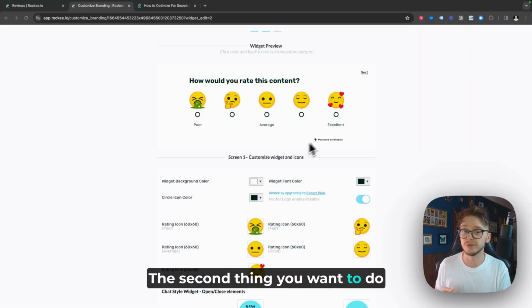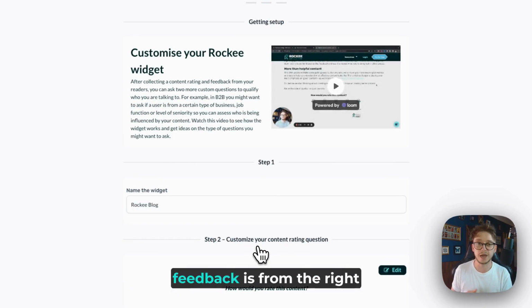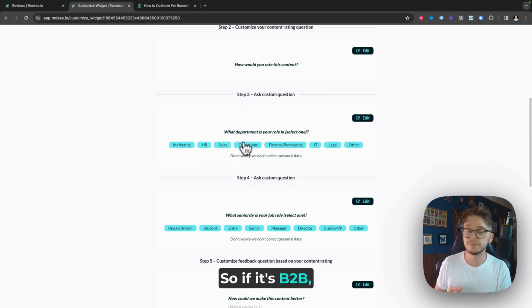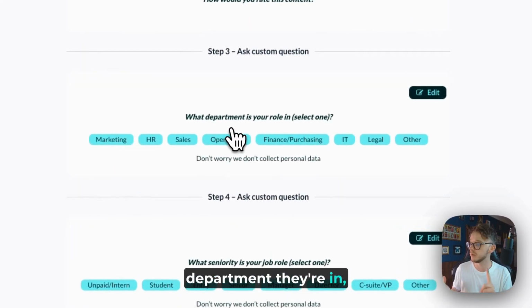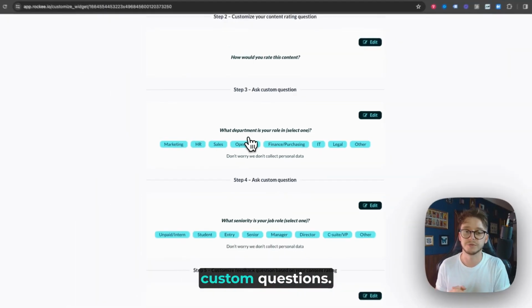The second thing you want to do is ask custom questions of your audience to try and validate that the feedback is from the right target persona, for example. So if it's B2B, you might ask them what department they're in, what level of seniority they are. And if it's B2C, you might ask them where they are on their journey. Are they a certain type of buyer demographic or persona? Just think of things that you can't do at the moment in GA4 and load them up into custom questions.